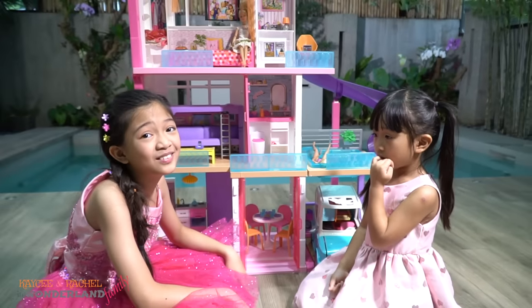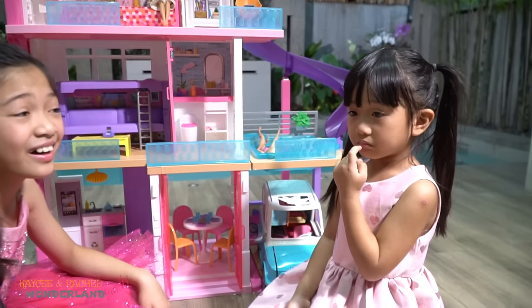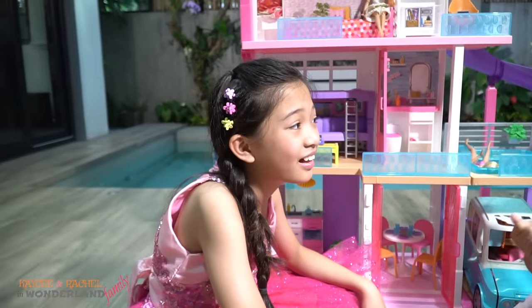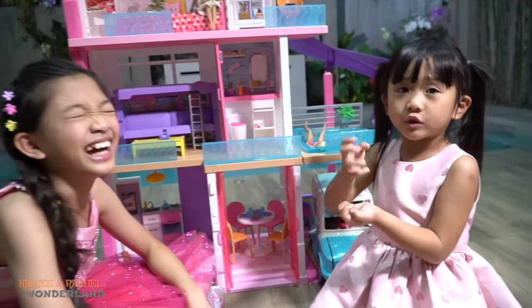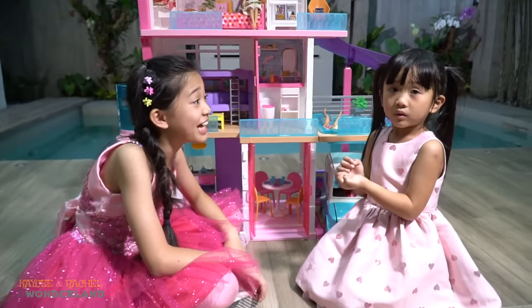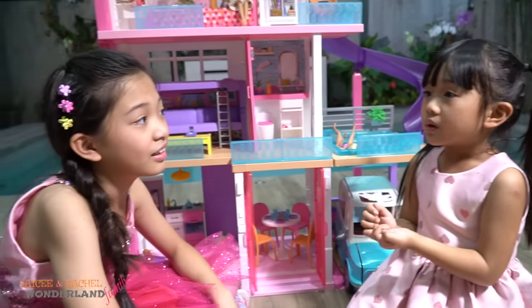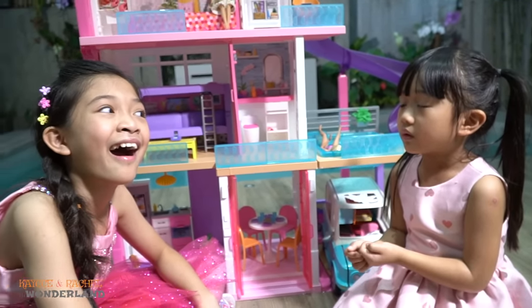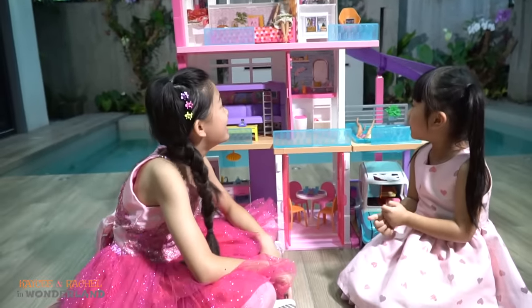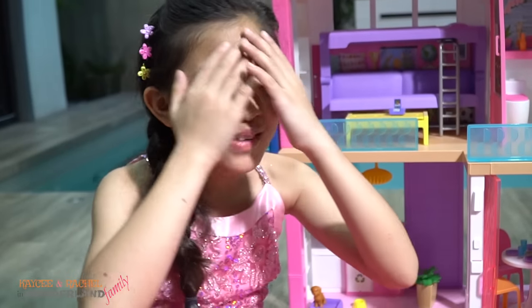She got straight five. So Rachel, she will own the dollhouse. It's okay. You can own the old dollhouse from Kaycee, the big one also. Her house is so messy. But you can clean it. Still pretty, like this one. Yes. What can you say? You're gonna get the dollhouse.